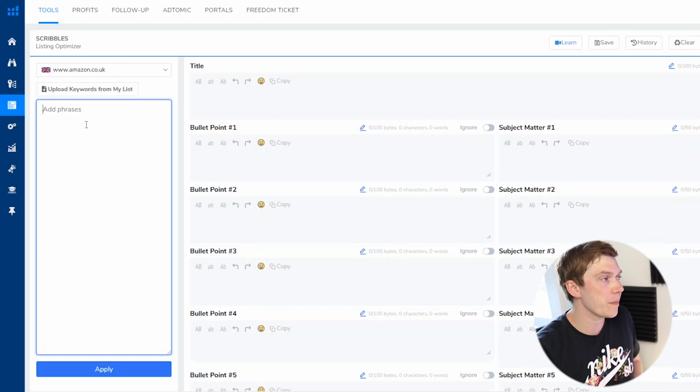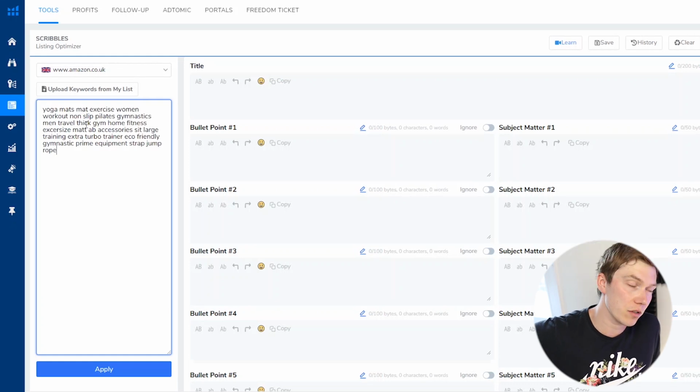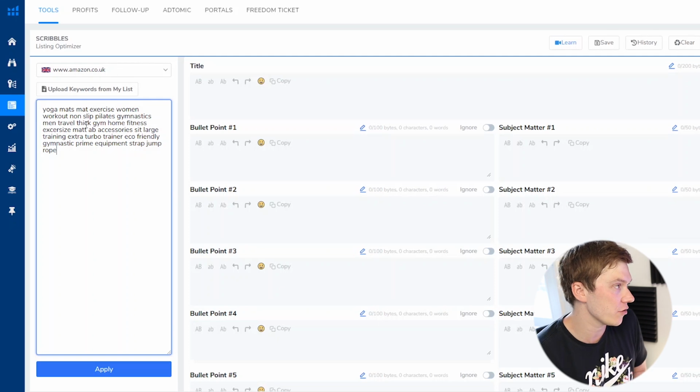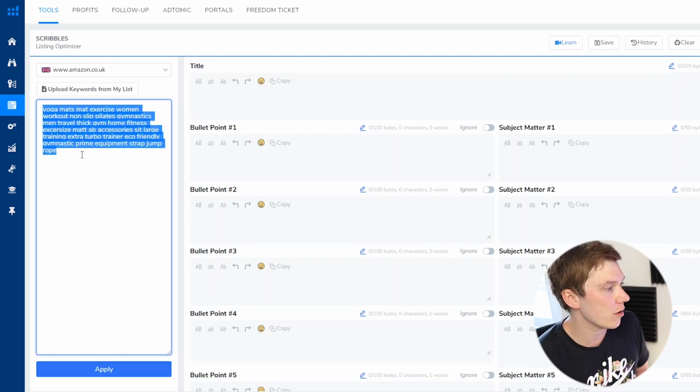And when you are writing your listing itself, I would encourage you guys to use Helium 10's Scribbles tool. And the Scribbles tool just makes writing the listing an absolute doddle, because it basically will tell you which keywords you have used and which keywords you haven't used. So once Scribbles has loaded, you'll want to paste in the keywords that you got from your analysis after assigning them relevancy tags, etc. And you can see we've got that whole list here.